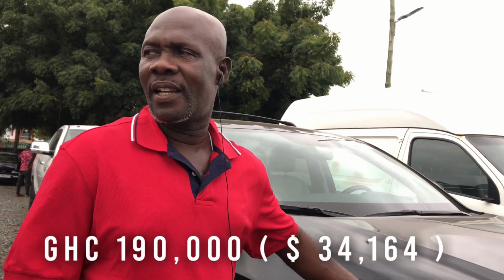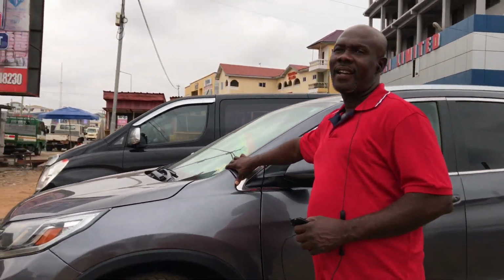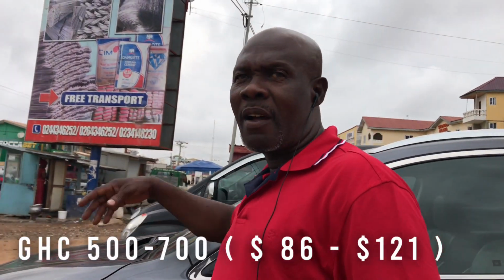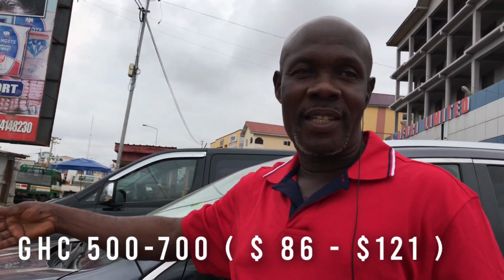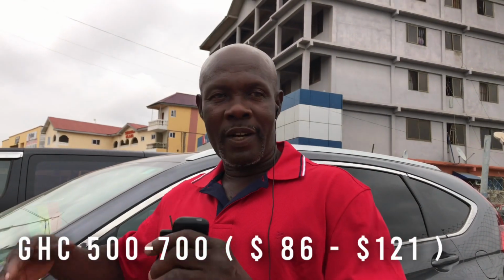So we can go to the rental cars. This is for rental. Within Accra is 500. But outside Accra, maybe Ho, Cape Coast, Kumasi, 700 a day. Okay. But if you want to rent it long, we can give you a discount.